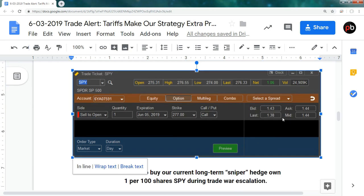So we're collecting $1.44. It'll be worth maybe 44 cents if we get to 275. So we can take a profit on that and then write a new one at a lower strike. So that's our play if we get anywhere near losing money. So you can see how easy it is to protect your nest egg, generate profits, and basically be the bank.